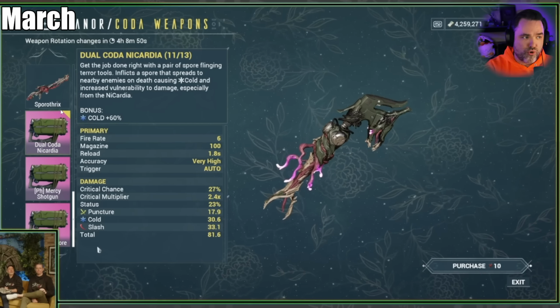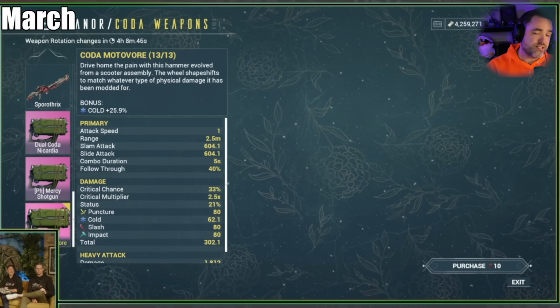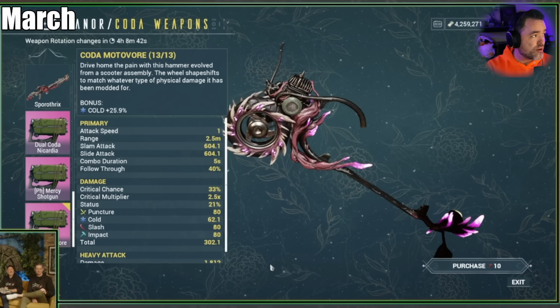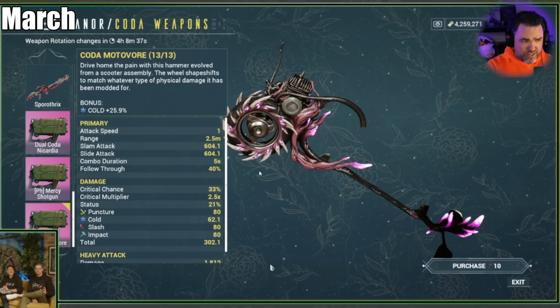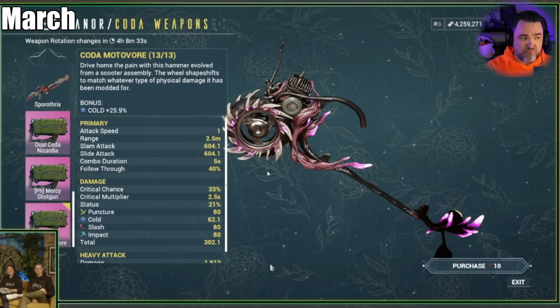So you see how it says bonus cold on one of these? You can actually change that with this new weapon once it's fully upgraded, to be able to choose whatever element or type that you want on the weapon itself. They even showed off some cool stuff that this weapon here, the Coda Motivore, I guess this has a presentation varied based on which element or type you've applied to it.